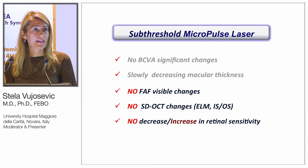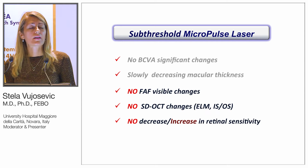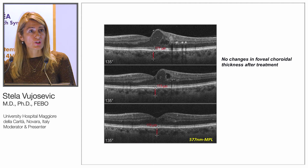We did not find any changes on fundus autofluorescence and no changes in the outer retina on spectral domain OCT, and no decrease but increase in retinal sensitivity. We also did not find any changes in choroidal thickness after the treatment.